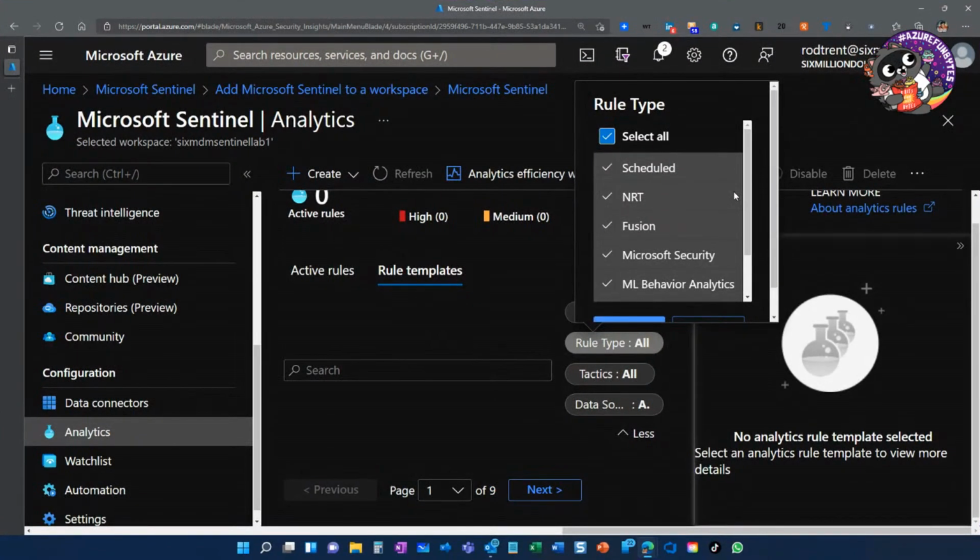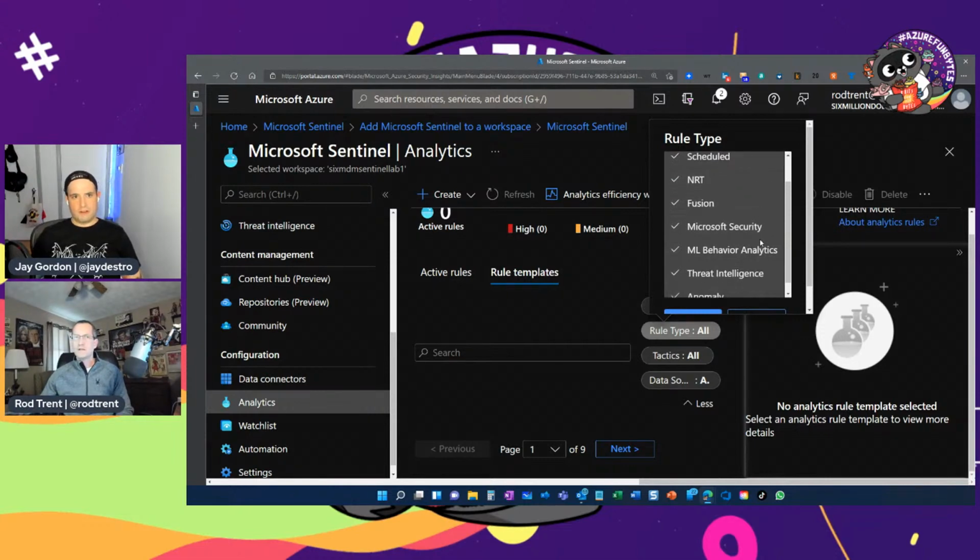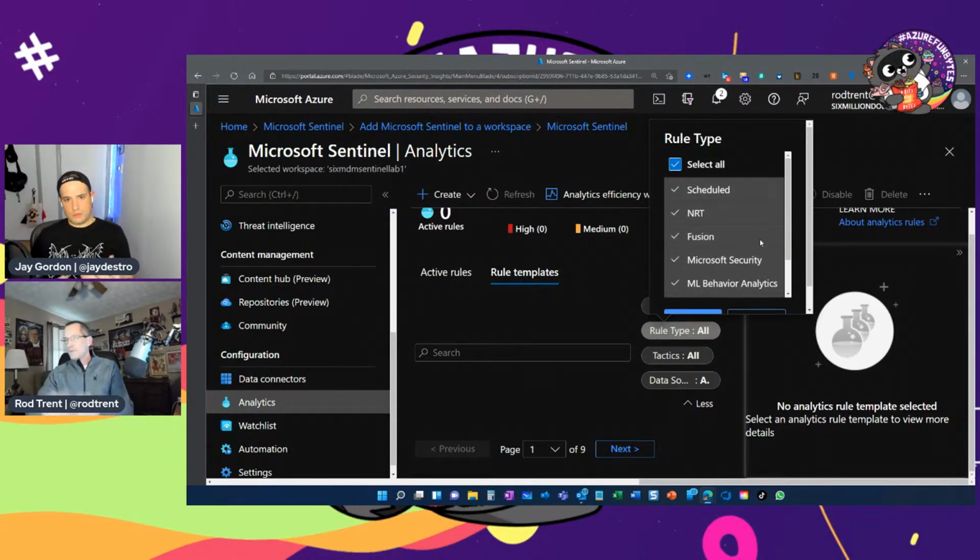We also have a newer type of analytics rule called NRT, or near real time. When you enable one of these, it literally runs every single minute looking for that thing you want it to look for. If you feel like there's an account that's compromised within your environment, you've done the due diligence, you've looked through the data, and you see this person has tried to log in 100 times in the last 10 minutes unsuccessfully, you can set up a near real-time rule to say, yep, you're absolutely correct. You need to block this user or lock this account out because it's potentially compromised, right? Cool stuff.